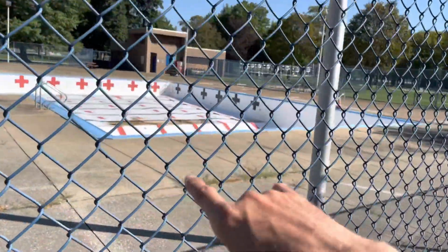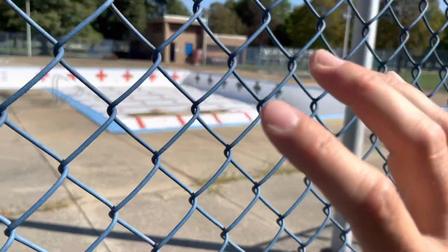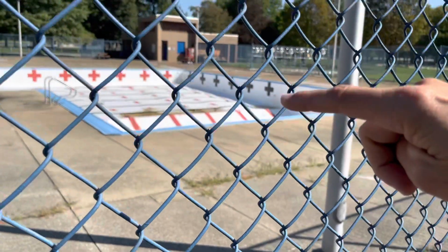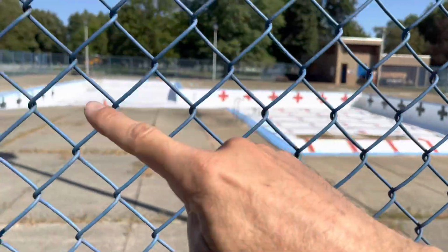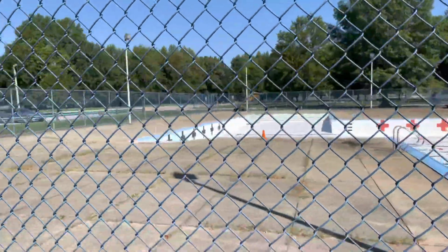But this pool was amazing. This is a metal pool, you can see, because it ripples when the water is out of it. It was one of the most amazing pools. This has been here for a very long time. So you can see there was the diving area, these were the lap areas, and that was the kids area where you would enter. This was an amazing city pool. You can see how huge this deck was.